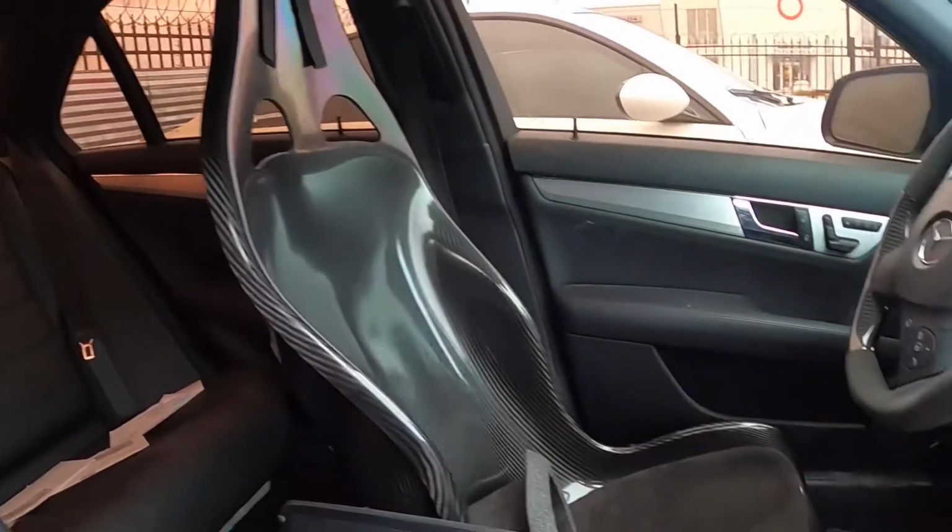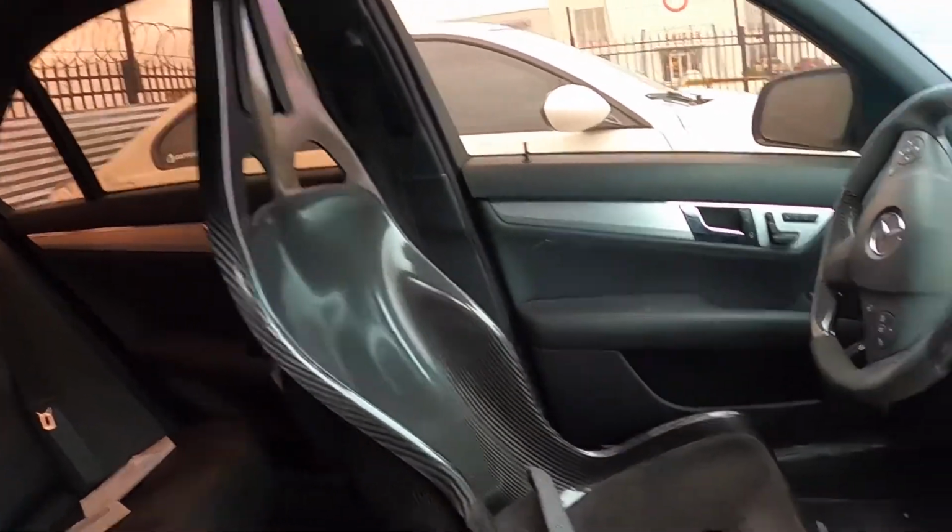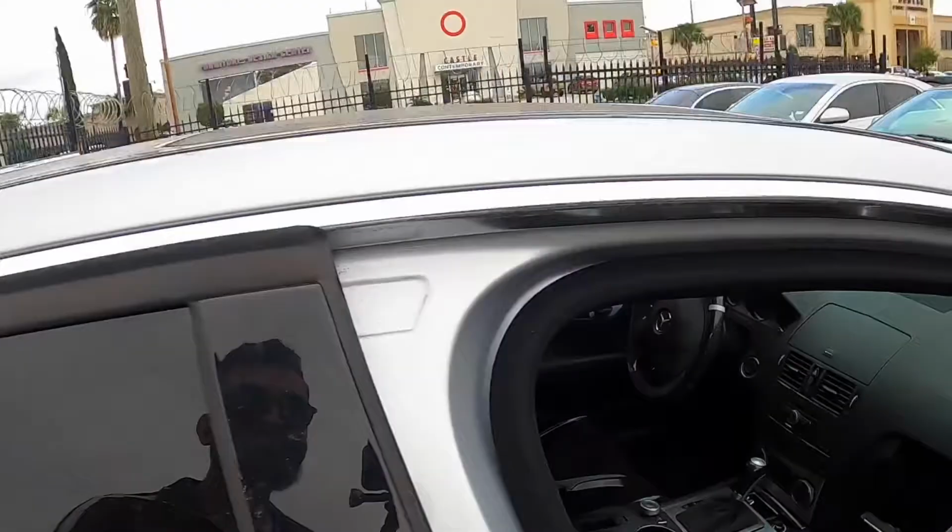Those are straight race seats, guys. Race seats. Oh my God, that is insane.